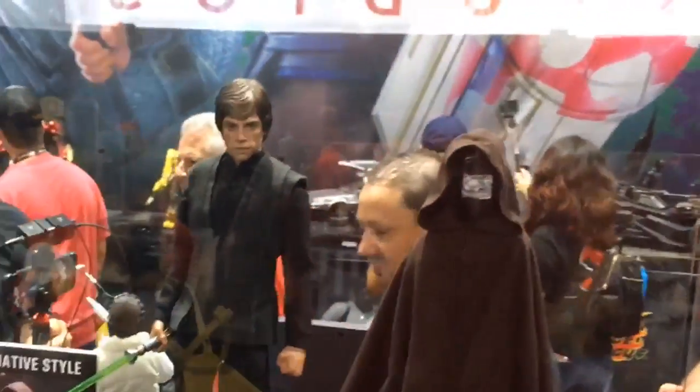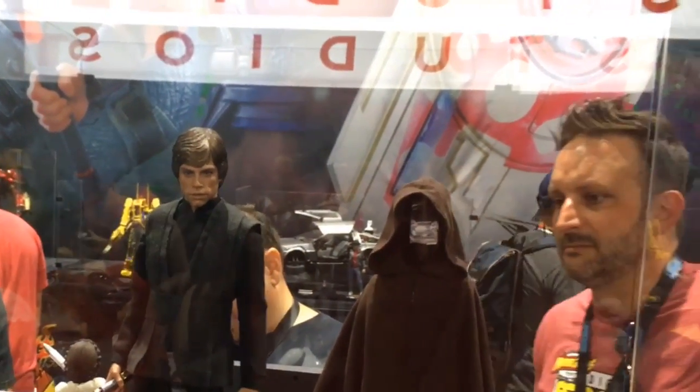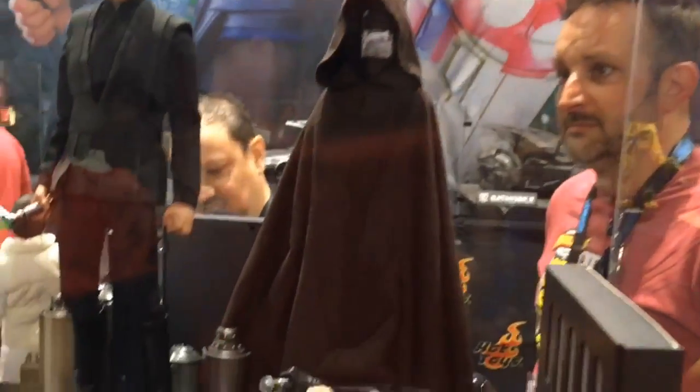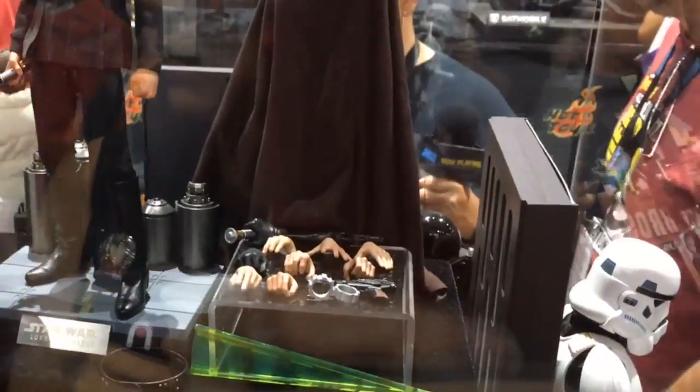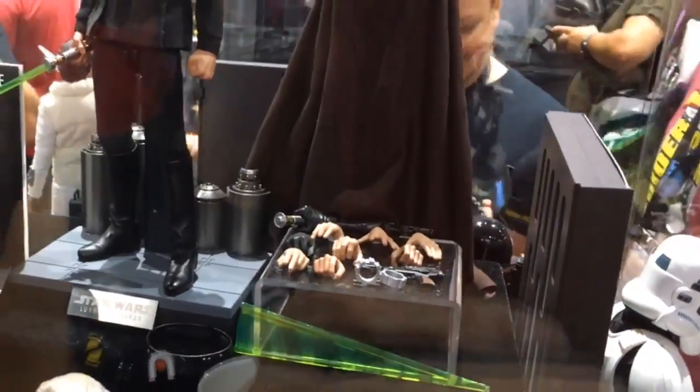This is Return of the Jedi Luke, and he also comes with an alternate style, which is with his Jedi hooded robe. He also comes with some cool accessories, like the lightsaber swinging feature that we just pointed out.